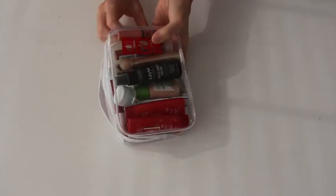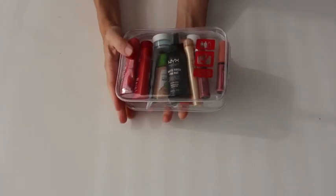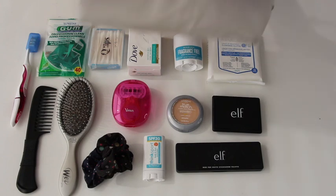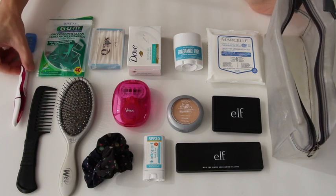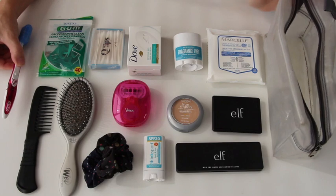So this is basically my toiletry bag that contains all my liquids in it, and basically everything fits very easily into this little pouch here. So the rest of my toiletries are going to go into this bigger toiletry bag here. Now these don't have to be packed with my liquids, so they can all go into the carry-on together.